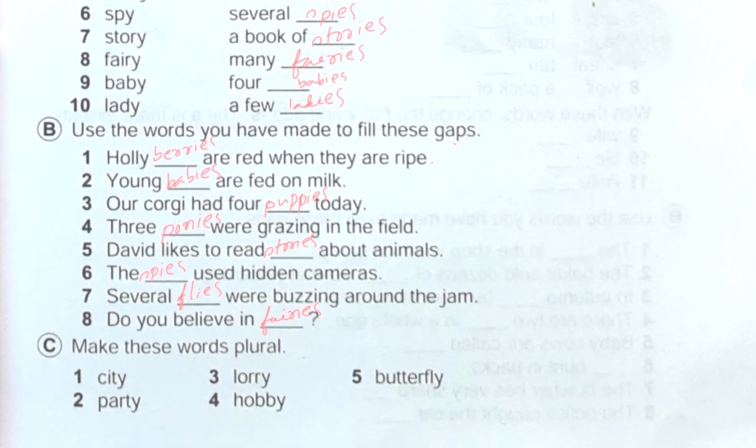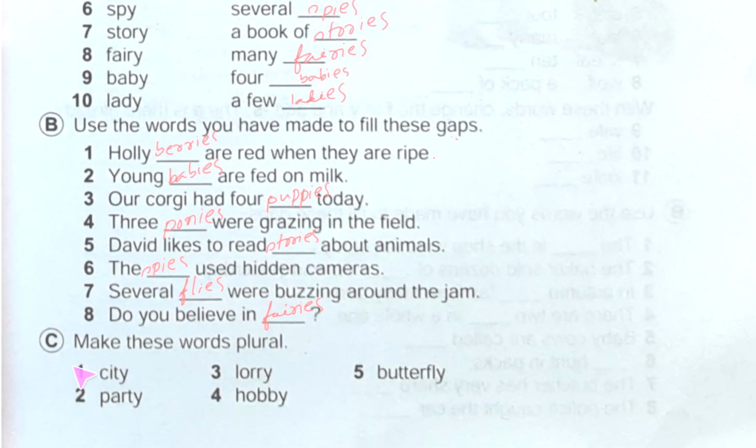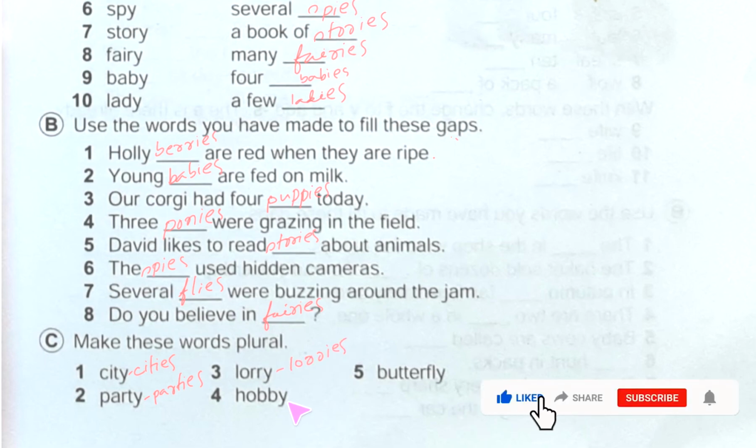Now it's our turn to do C number exercise. Here it's written, make these words plural. City, same rule we will follow. That is, we will change the y into i, and after that we will add es. So let's start. Here it will be cities, then party will be parties, then lorry will be lorries, hobby will be hobbies, butterfly will be butterflies.